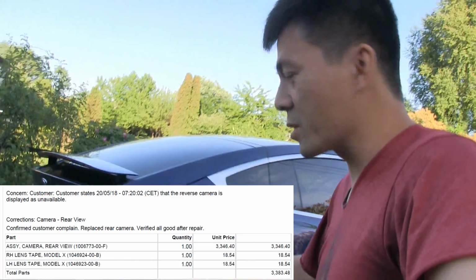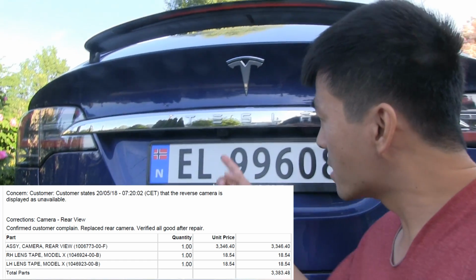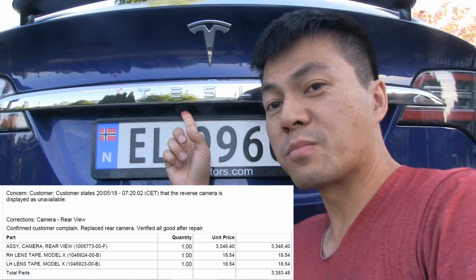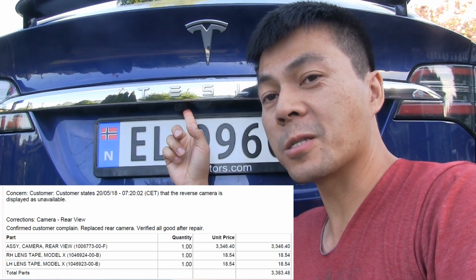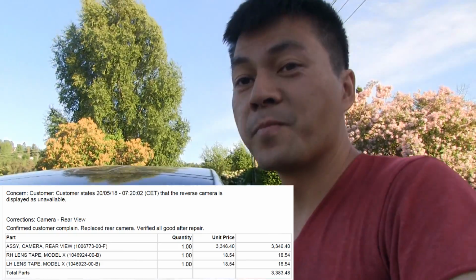And the rest, which was the majority of the bill, was the backup camera. Because I had an issue that the backup camera was unavailable. So they replaced it with a new one. Here you can see, brand spanking new one. And this one has the latest revision, which is sharper than the old one. I will show you. So they billed me for it, and I was like, wait a minute.